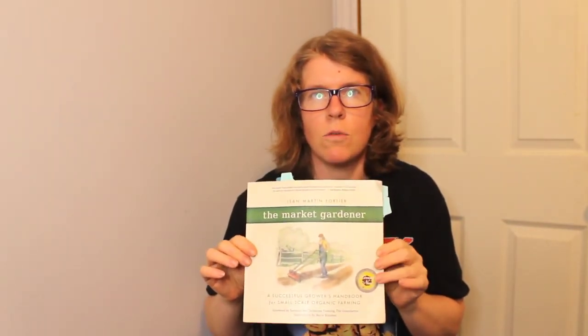I read this book from pretty much start to finish because it's a really easy read. It's not wordy. He doesn't have any excess jargon in there. It's just a nice, easy to read book with all the information that you need without a whole lot of filler. So it's really valuable information in a great, easy to read format. Alright, so that's my review of The Market Gardener. If you are starting a market garden and you don't know where to start, I recommend getting this book, and it will help you immensely. It has helped us a lot.